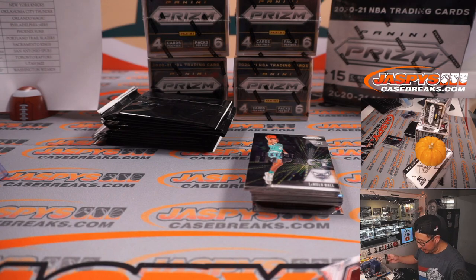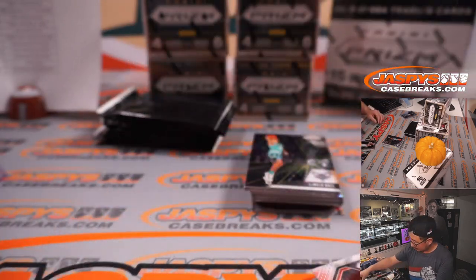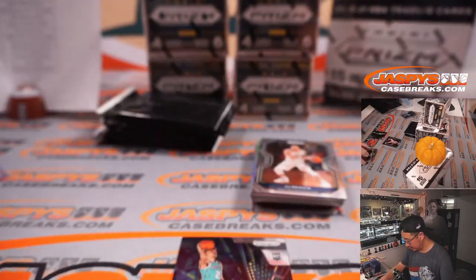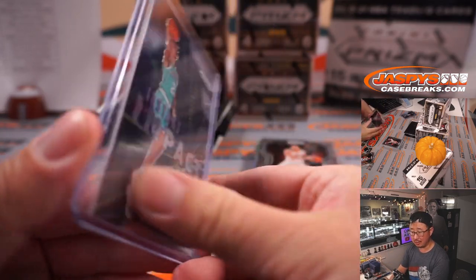David in Toronto, people like his upside too. It was a LaMelo insert. Nice. Instant impact. And he's starting off his second year strong, Sean.